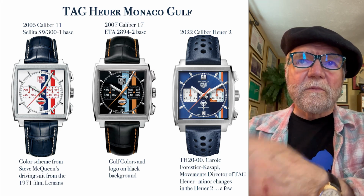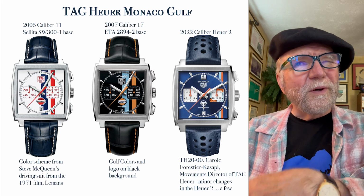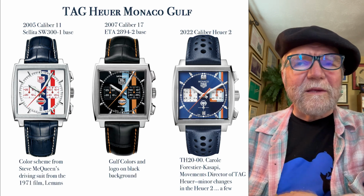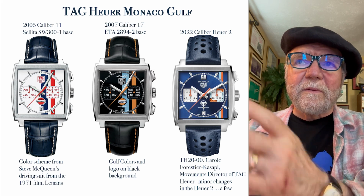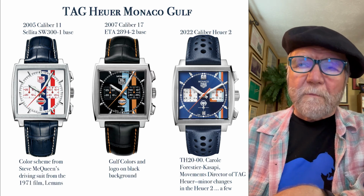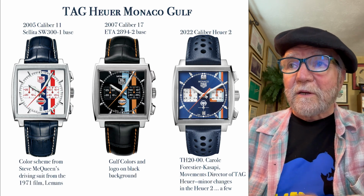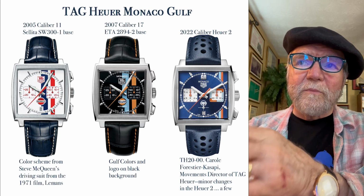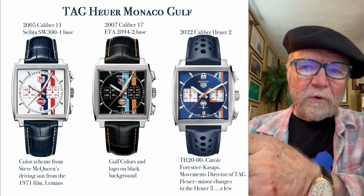The 2005 caliber was a Sellita SW300-1. Before that, they probably had ETA movements in it. Now, in 2007, they moved up to caliber 17, which is an ETA 2894, a very, very nice movement. The color scheme, too, had more of the Gulf Oil colors and the stripes, the blue and the orange.